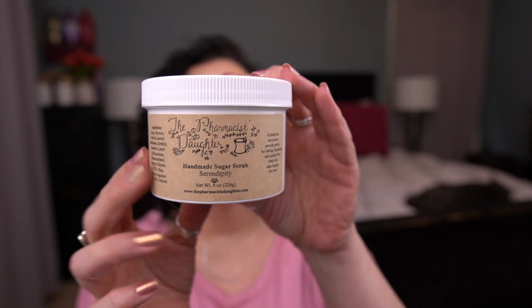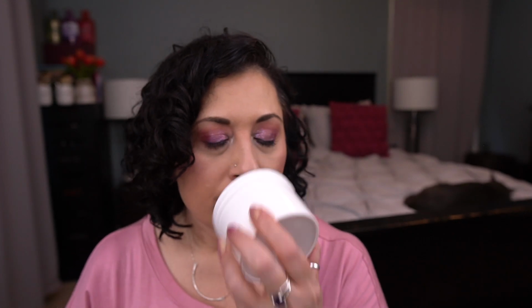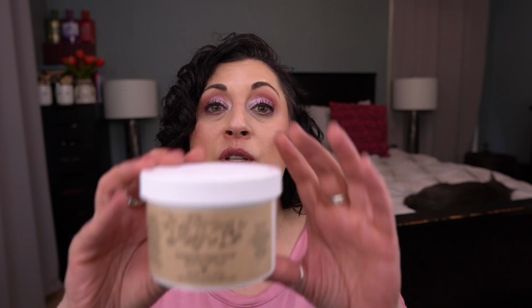Then I also grabbed a couple of body scrubs from another wax vendor. The brand is The Pharmacist's Daughter, and she has these homemade hand and body scrubs, or sugar scrubs. The first one, the scent of this is Serendipity. And let me just show you the consistency of the sugar scrub. So good. And then she also had one in Boom Boom type. Now this one smells a little bit lighter, if I remember. Yeah, a little bit lighter, but maybe whenever I start using it, it'll really smell like Boom Boom. So we'll see. So I grabbed those 2 sugar scrubs from The Pharmacist's Daughter.